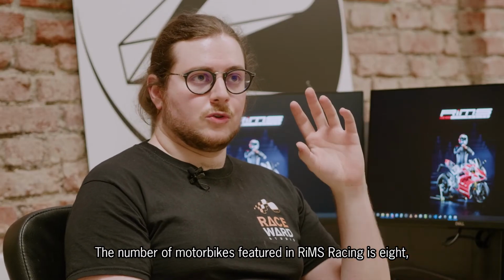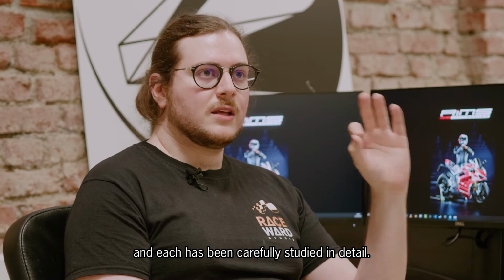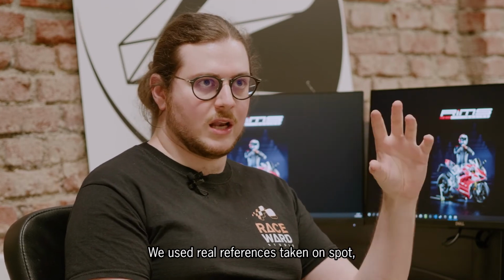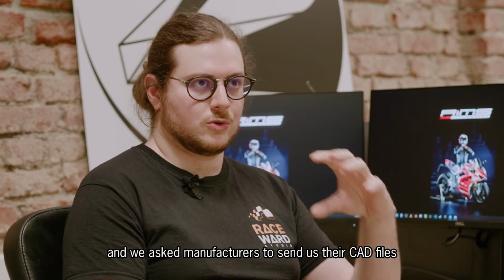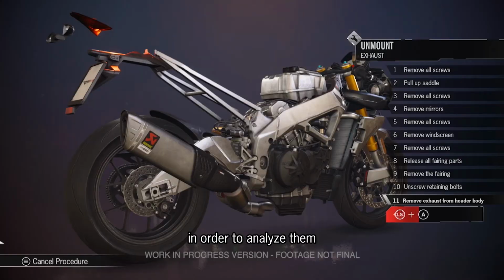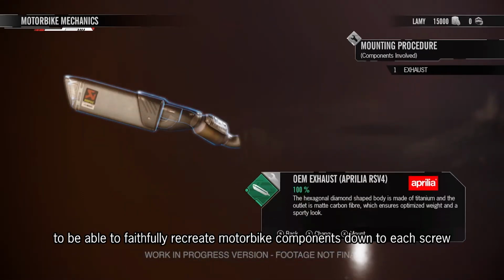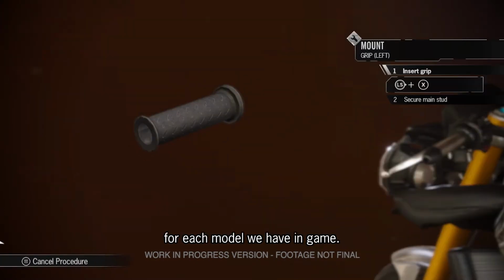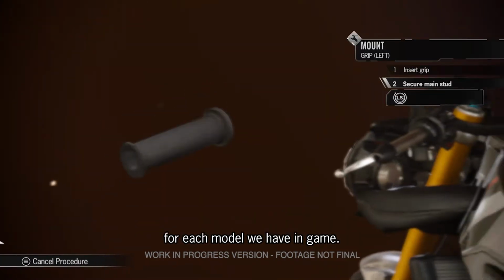The number of motorbikes featured in RiMS racing is 8, and each has been carefully studied in detail. We used real references taken on spots, and we asked manufacturers to send us their CAD files in order to analyze them, to be able to faithfully recreate motorbike components down to each screw for each model we have in-game.